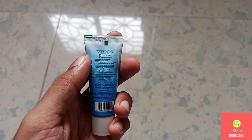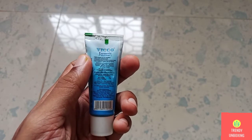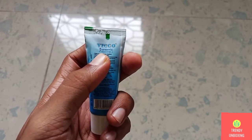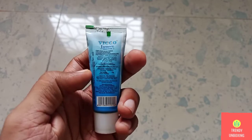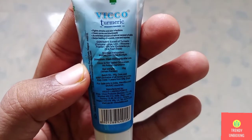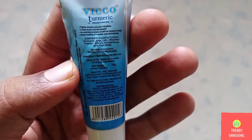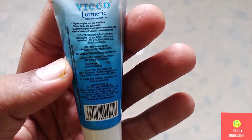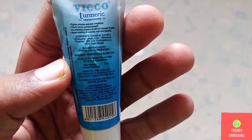On the top side, they have given the MRP of this Vicco Turmeric face wash, that is rupees 23. Then again we have the Vicco logo over here along with the name turmeric. They have mentioned that it fights pimples and skin infections, clears pores and blackheads, accelerates the process of natural renewal of skin, helps in healing of wounds, cuts and injuries.